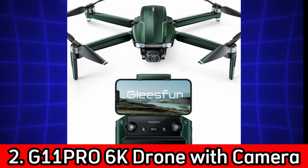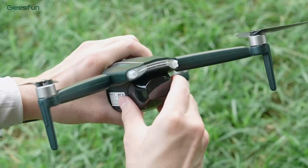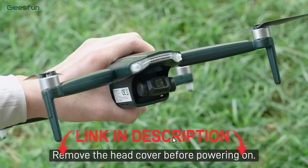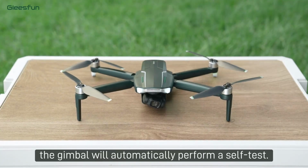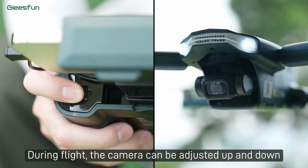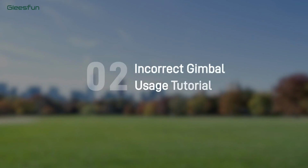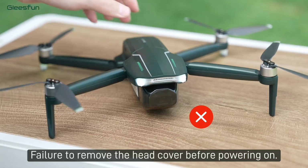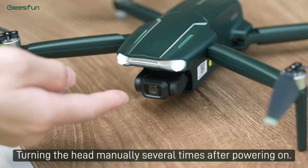G11 Pro 6K drone with camera. The G11 Pro is an excellent option for pilots looking for premium features at a more affordable price. It records smooth 4K video at 30 frames per second and includes a 3-axis brushless gimbal for stable footage even during windy flights. With 2 batteries providing up to 70 minutes of combined flight time and an impressive transmission range of up to 10,000 feet, this drone is perfect for travel, outdoor adventures, and aerial photography.